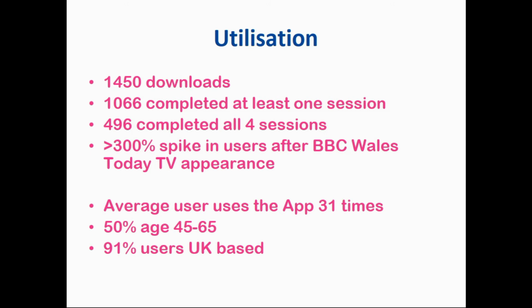I think one of our biggest learning curves with innovation was looking at how you advertise your development. We were lucky enough that we were approached via the BBC Wales and we were filmed and had a TV appearance, which was a very exciting opportunity. And we found that after this live event, we had a 300% spike in users with the BAPS app, and that's massive. So that really taught us that you've got to advertise in the right areas to enable your development and your innovation to be out there and used by patients.